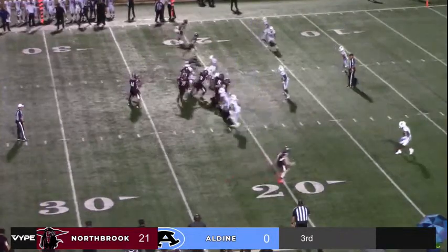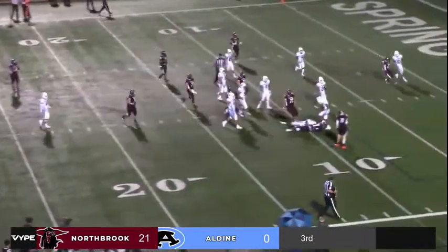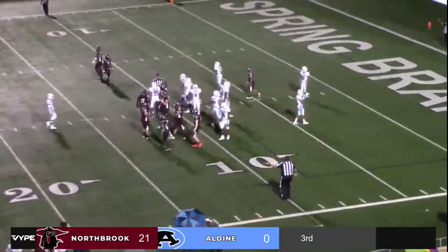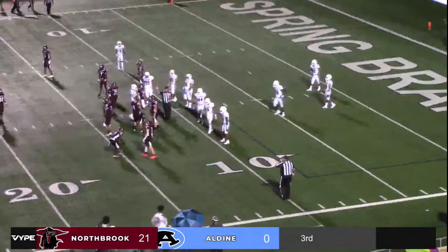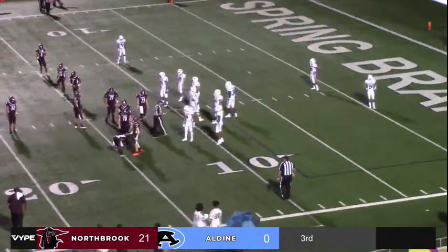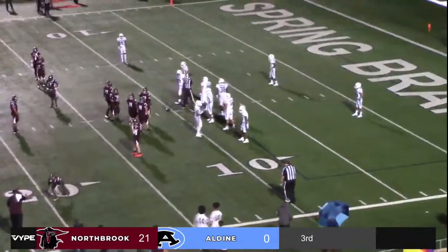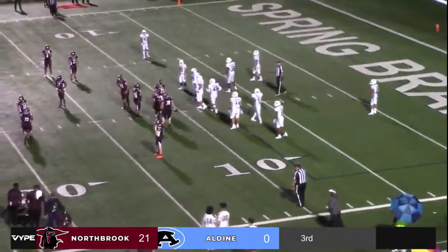Trips up top here for the Raiders. Nice counter play. And that time Green's going to chug along for the first down. Handoff to number 21, Caden Green. They're going to mark it. Joshua Johnson with the tackle. So they're going to mark this inside the 10. It's a first down. Yeah, it's going to mark it right outside the 10. So they still have an opportunity to pick up the first down.